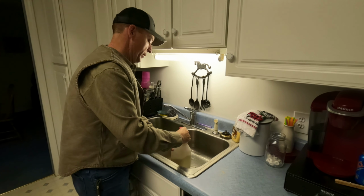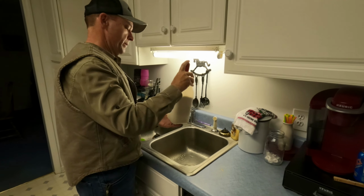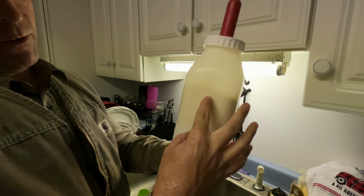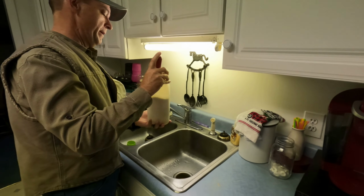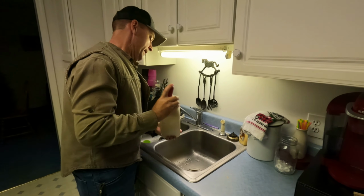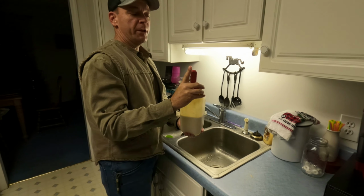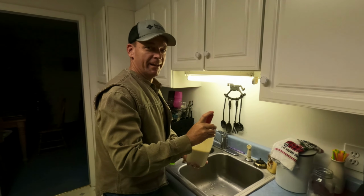I'm gonna put the nipple on top of the bottle. We'll screw it down, and I don't know if you can see it on the camera or not, but you can see the water down here at the bottom, and there's the powder at the top. It's that thick. So all I do now is go ahead and shake this up and get it mixed together very well. And put your finger over top of the nipple, because if not, milk's gonna come out. Learned that the hard way.